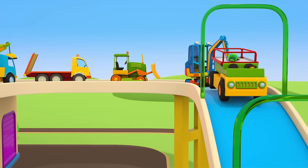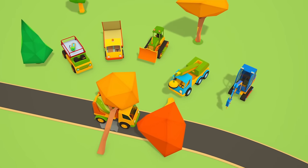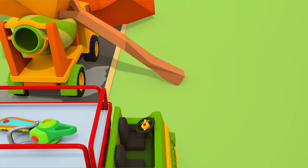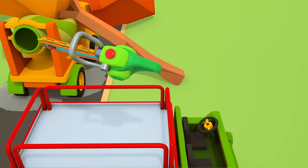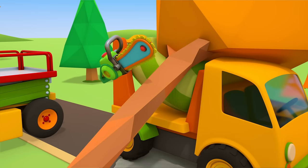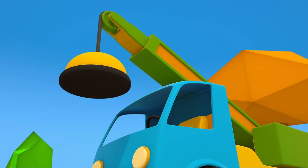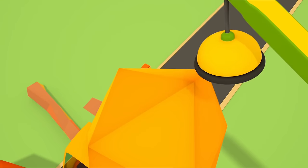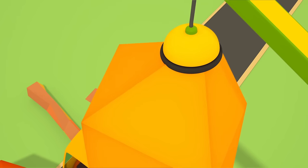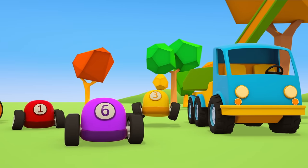We'll also need the excavator, the bulldozer, the tow truck, and the crane truck to deal with the accident. Let's get this rescue operation started. Let's saw through the fallen tree. The crane truck will help move it away. The little cars are very happy.